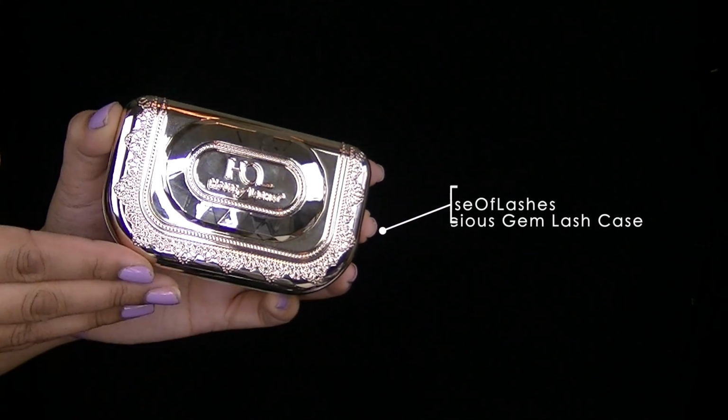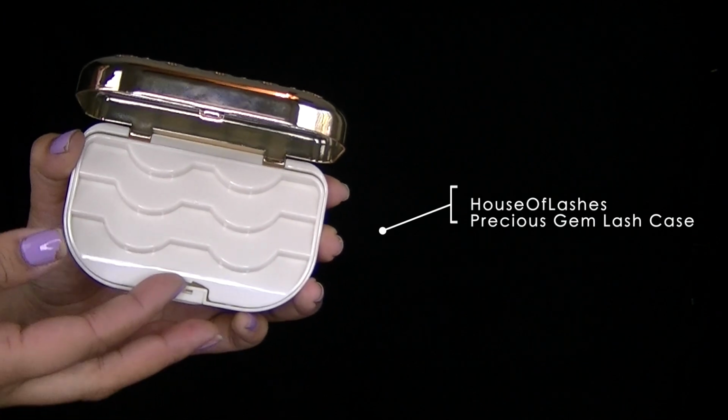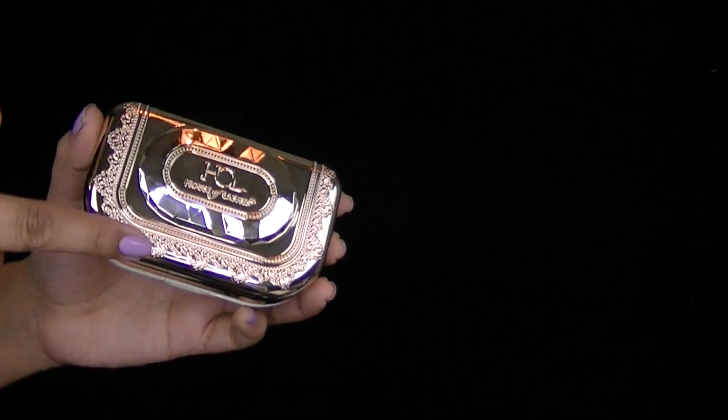There is a mirror that comes inside here, and you have a little holder to hold 3 different sets of lashes. Also, you can pull this bottom part up and you can store a little bottle of the House of Lashes glue along with maybe tweezers or scissors, whatever else you want to carry in here. But I think this is so adorable and super convenient, and I love it.